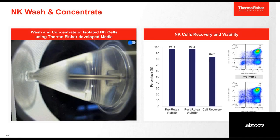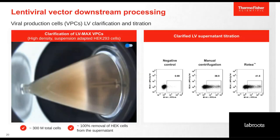Many different cell types. These are natural killer cells, a wash and concentrate. You can see the recoveries here and the viabilities, and no changing of the CD16 and CD56 phenotype, the markers. So you can process natural killer cells.